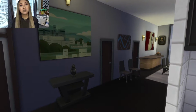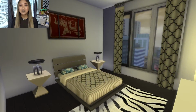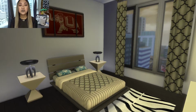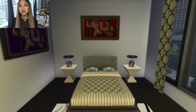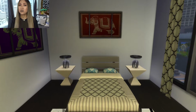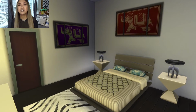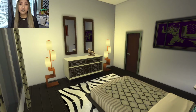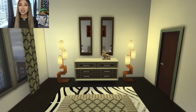So when we leave the kitchen, we can see that there are 2 doors to 2 bedrooms. So let's check out this first bedroom here. So this is a pretty nicely sized bedroom. I like all the furniture that it comes with. It's pretty simple, pretty easy to reuse, and thank goodness the walls are white. Unlike last episode where the walls were all orange, this is a very neutral colored bedroom, easy for us to work with and easy for us to kind of spruce up a little bit. So I'm really happy about this bedroom.